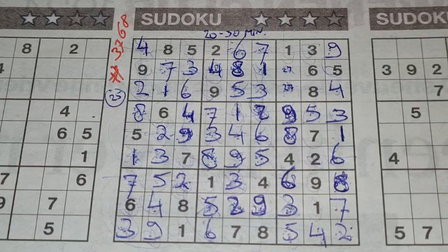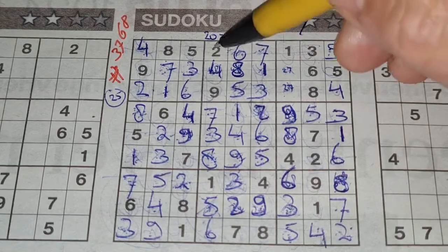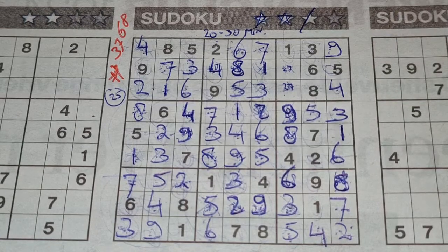Finish in 19 minutes. Whoa. 3 stars? No. Let me give this a 2 stars. Because I'm faster than 20 minutes. And I like this one. Yes, I really do.